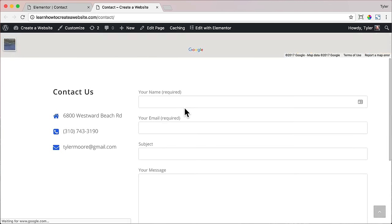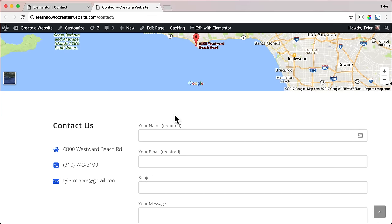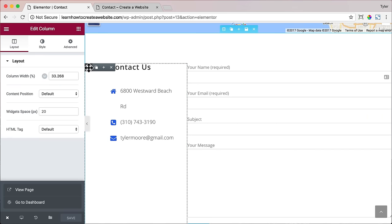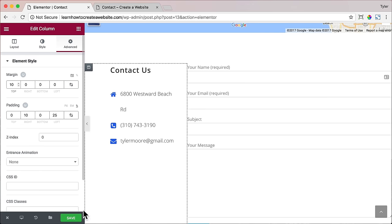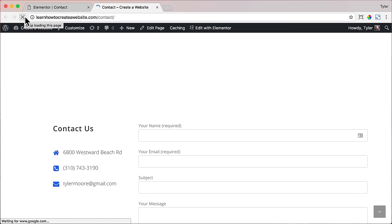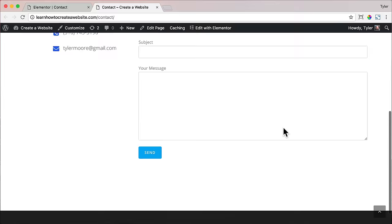And now we can see our page and it is really cool, but maybe this contact us should be a little bit down so it's a little more even with the form. So let's go here. We can click on this column section right here, go to advanced, unlink the values for the margin and just put 10 here and press save. And now if we refresh, that contact us should go a little bit down and that looks a lot more even and level to my eye. All right, so that's pretty awesome.